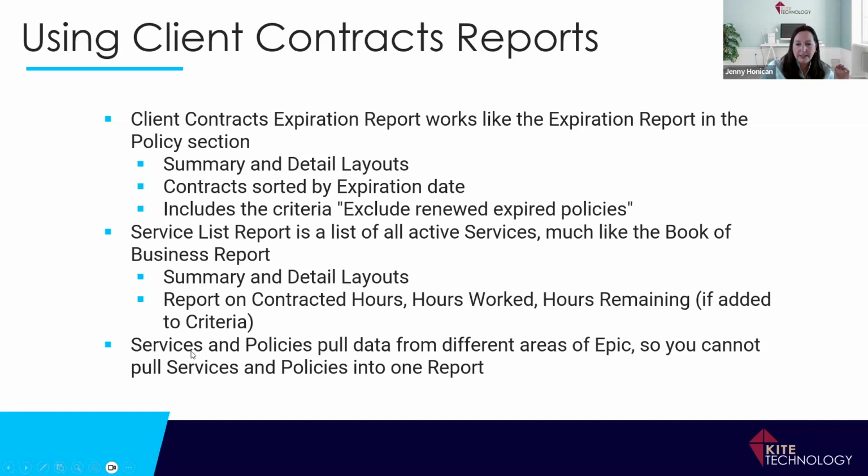And just to keep in mind, the services and the policies pull from different areas. So you can't pull one big book of business report to put everything in one, unless you dumped one into Excel, dumped another into Excel and copied and pasted, but they don't talk to each other in Epic. So if you're thinking about using the services, just keep that in mind. If it's important for you to get all your income or all your business in one report, it doesn't do that. Okay. Good point.